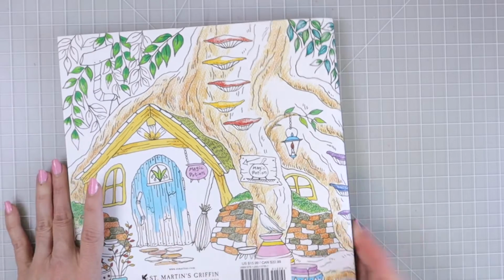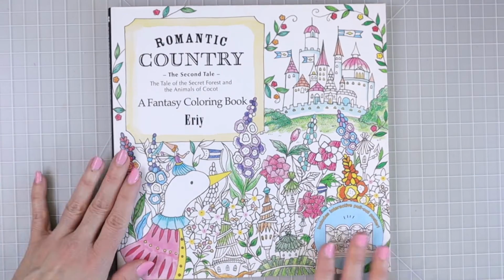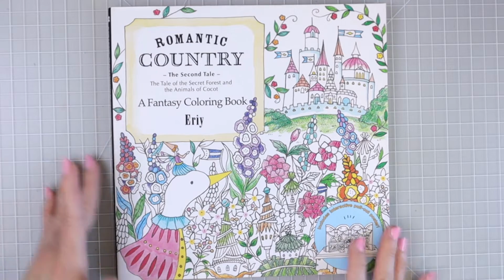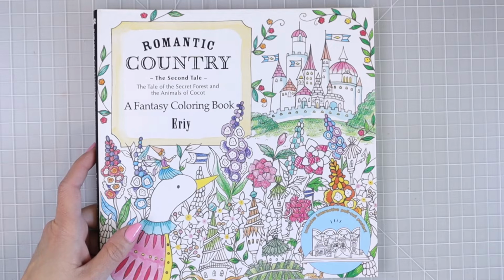But I'm not going to do a full flip through. You get the idea of what kind of artwork is in these books, but I do also love this one, so I wanted to throw it in here as an honorable mention. And there is also a Third Tale, but I don't think the Third Tale is available to get on Amazon anymore.